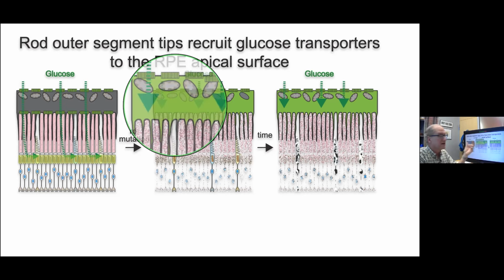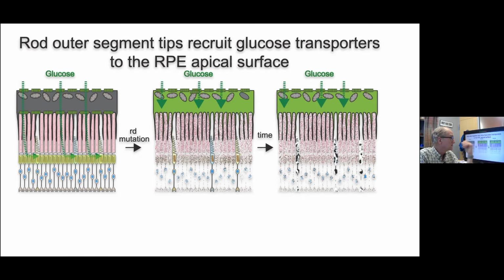And it turns out, they did some beautiful studies showing that the photoreceptors, at the very tips, don't have much ATP. So they expose phosphatidylserine on the tips, and that stimulates the tyrosine kinase receptor. The stimulation of the tyrosine kinase receptor normally blocks the endocytosis of glucose transporters. But when the receptor is not being stimulated, the glucose transporters get endocytosed.